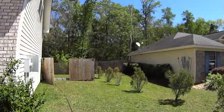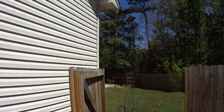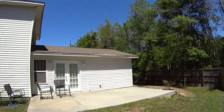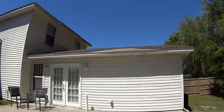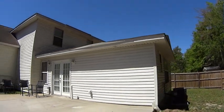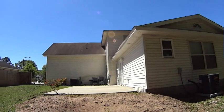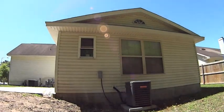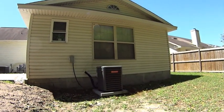I definitely saved the dirtiest house for last, but that's okay, because when I'm done, it'll be like new. Oh, look at that. Look at the shingles on the outs. I'll fix that for him. At least I'll try to. Look at this. Black. It's black and green. Oh boy. Let's see what we can do. You ready? Let's do it.